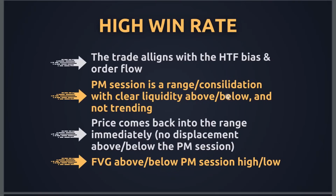I prefer to see equal highs, equal lows with the PM session range. And price comes back into the range immediately. So I want to see a very small fake out, price taking the liquidity, which is the manipulation, coming back into the range. There is no displacement to the upside or downside above or below the PM session.